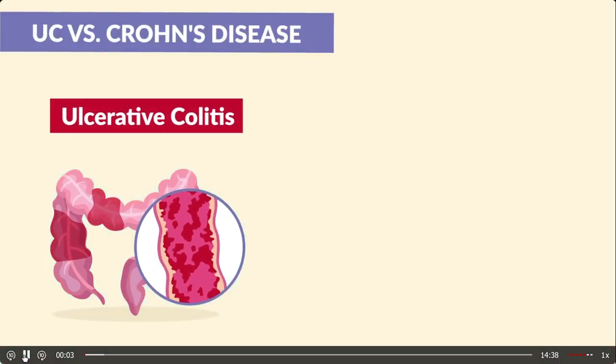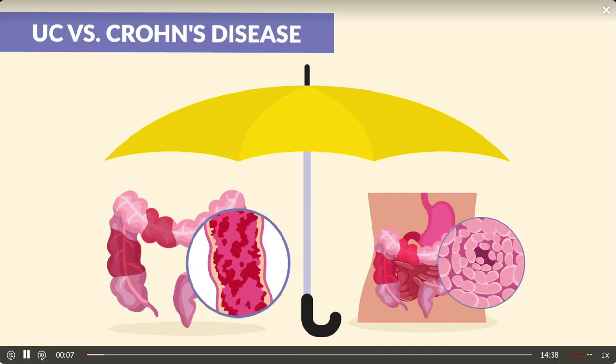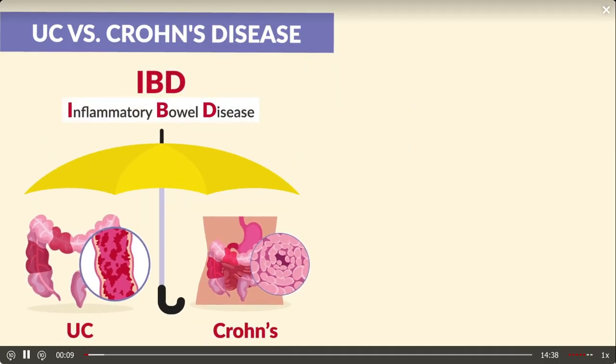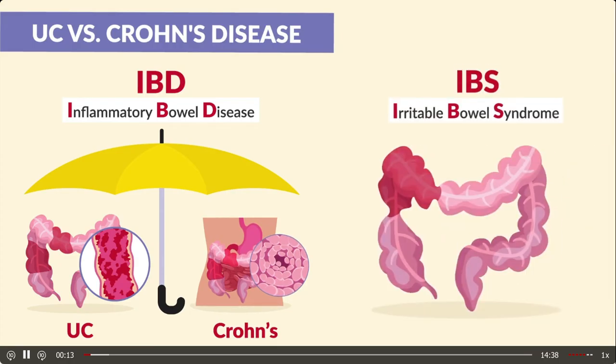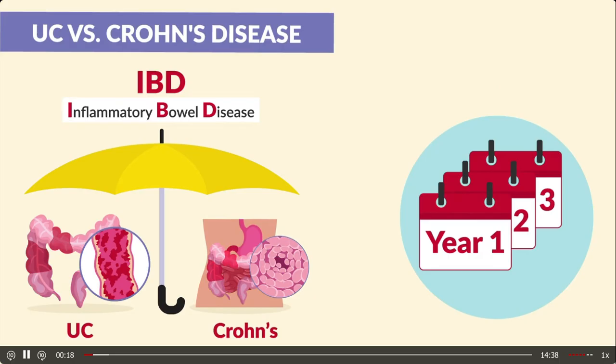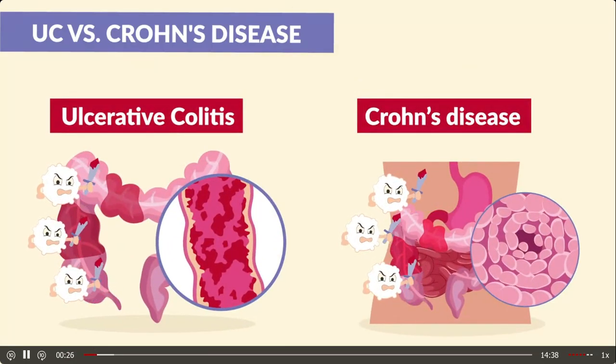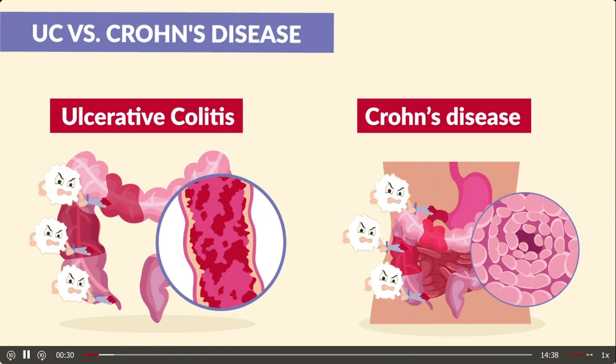Now for ulcerative colitis and Crohn's disease. These two are under the big umbrella of IBD, inflammatory bowel disease, not to be confused with IBS, irritable bowel syndrome. IBD is characterized by chronic inflammation of the GI tract. Both UC, ulcerative colitis, and Crohn's disease are autoimmune diseases where the body attacks itself.